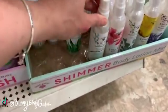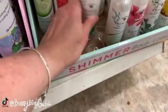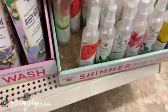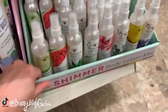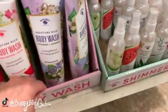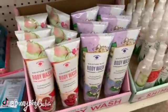Wow, I'm so impressed because I really love these, and I can't believe Dollar Tree came out with so many varieties. I'm just really impressed. Okay, look at that. Look at those. Wow, you guys, wow. I totally don't need any more body wash, but I really do want to try these.